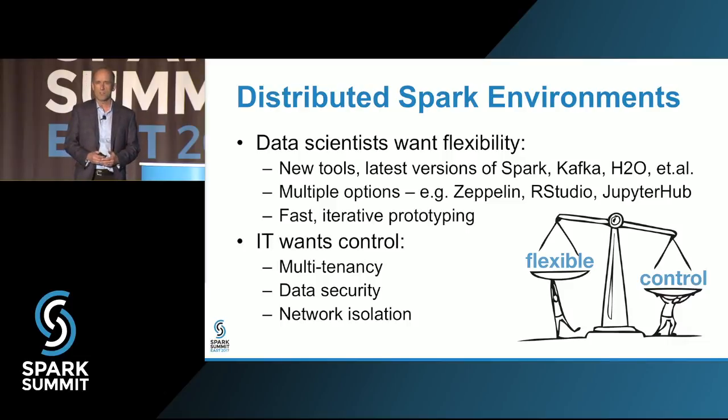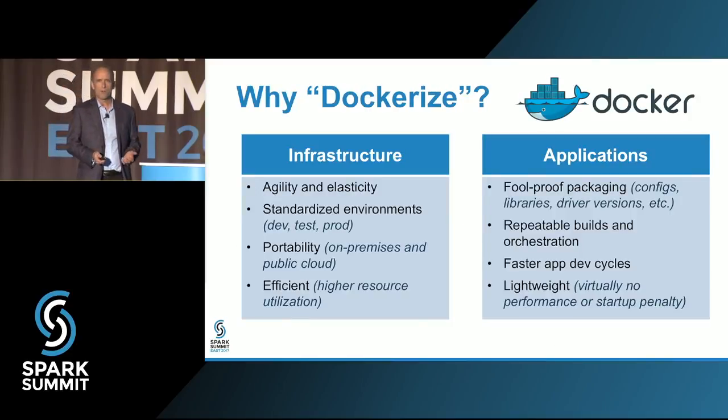On the other hand, we have the IT organization, which is tasked by the company of keeping control of security, multi-tenancy, resource usage, data access, and that sort of thing. So what we have is two competing interests. Data scientists want to be flexible, elastic, quick. IT organizations want to be careful, secure, and tend to be a little bit slow. The reason we approach Docker containers at all is to try to address the two concerns of these two conflicting groups within the enterprise.